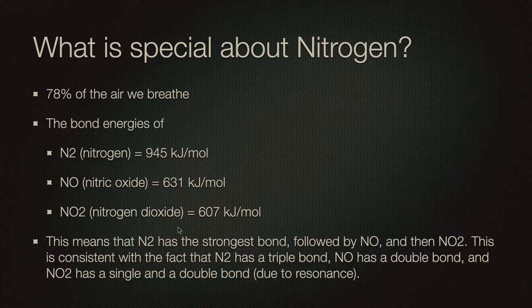Anyway, the point is that the bond energies of nitrogen dioxide and nitric oxide are lower than nitrogen, okay? This means that nitrogen is the strongest bond, followed by nitric oxide and then nitrogen dioxide. This is consistent with the fact that N2 has a triple bond, three bonds between the nitrogen atoms. Nitric oxide has a double bond, and there's a kind of resonance between single and double bond in nitrogen dioxide.